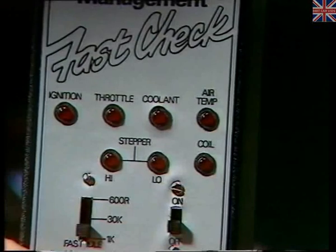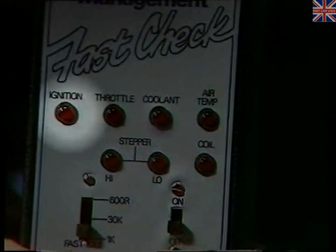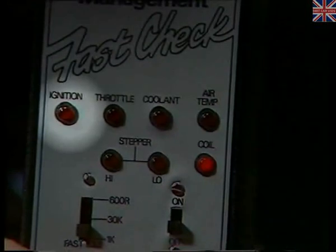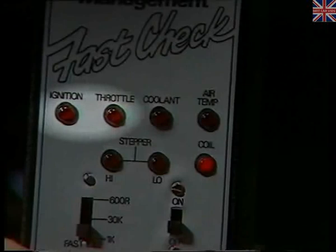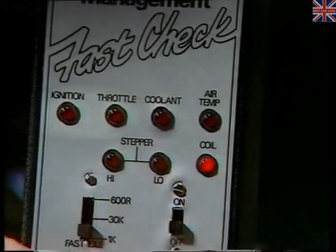Let's assume the ignition LED doesn't illuminate when it should do. This indicates there's no electrical supply from the ignition switch to the appropriate terminals on the ECU multiplug. You'll also find the throttle LED will not be illuminated. A fault in the main electrical supply will prevent the stepper motor from operating. As before, test and repair the circuit as necessary.